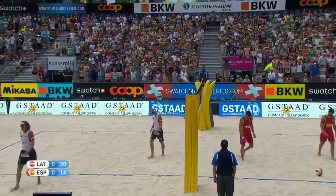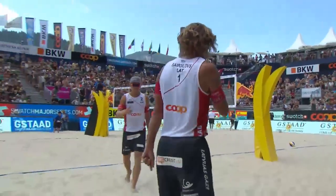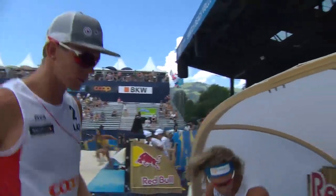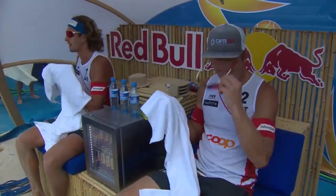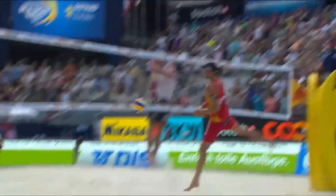Oh, and the first set goes to Latvia, 21-14. Too many forced errors from Spain, a good rhythm in the mid part of the set for Latvia. And the score looks a little more dominating than perhaps it really was, but the score is what people will read it by, and 21-14 to Latvia in the first.